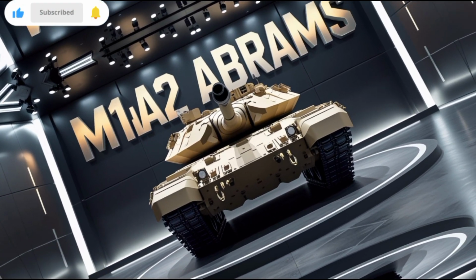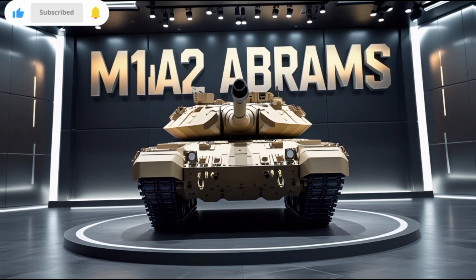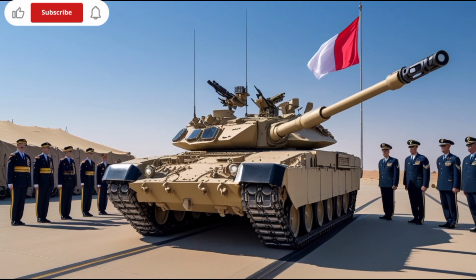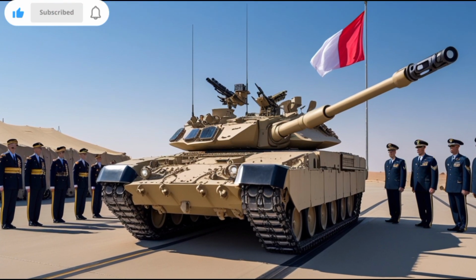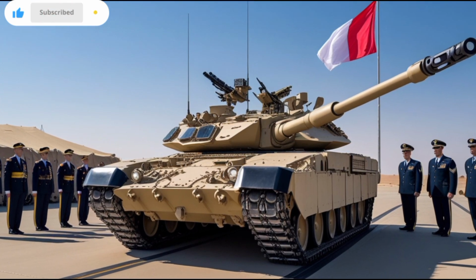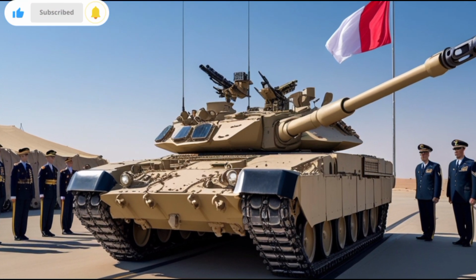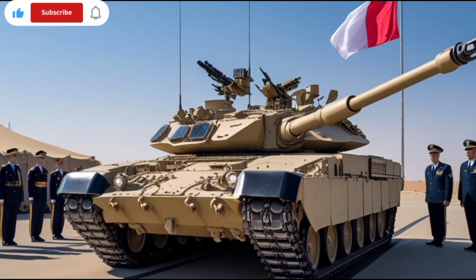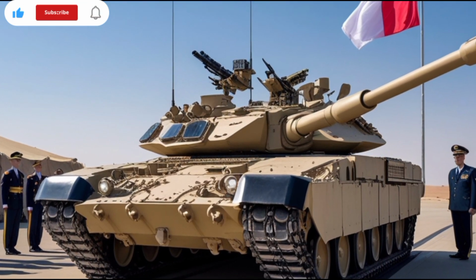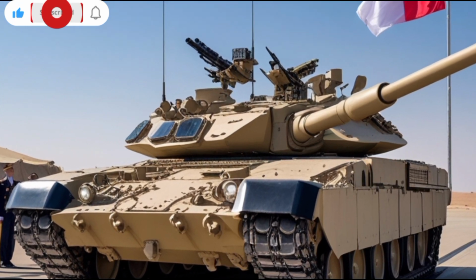The AGT-1500 gas turbine engine. Yes, you heard that right. It's not a diesel or traditional combustion engine like you'd find in most tanks. The Abrams runs on a turbine similar to what you'd find in a helicopter. It hums rather than growls, producing a distinctive sound on the battlefield, a sound soldiers often describe as a whining ghost. This engine pumps out 1,500 horsepower and propels this metal monster to over 40 miles per hour, both on roads and across open terrain.